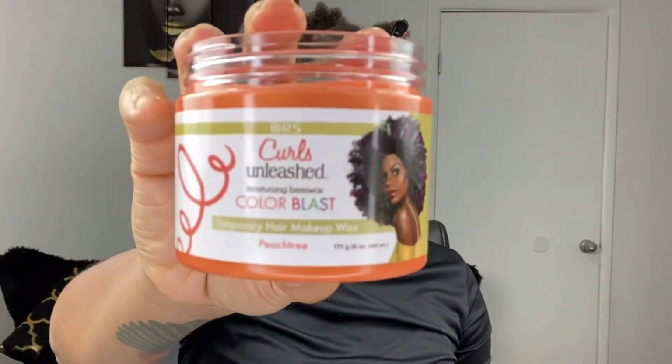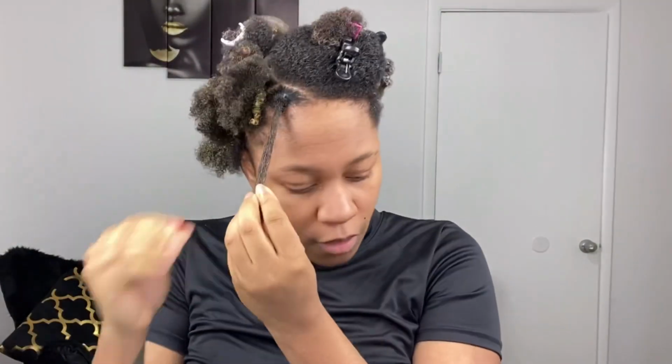Now this one feels a little bit more smooth than the gold one does. Now, I don't know if my hair is too wet right now or what, but these are not showing up as much as I would like for them to be.